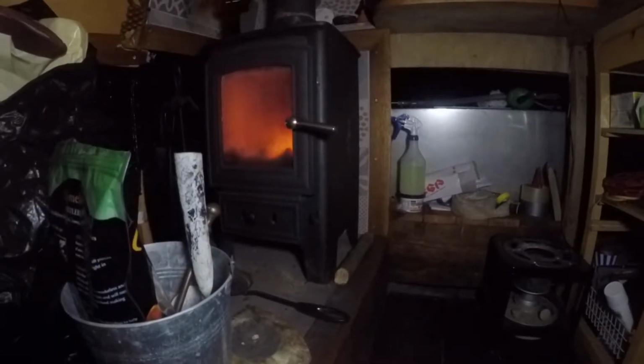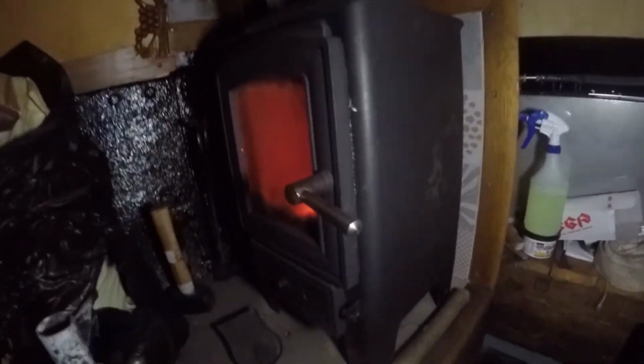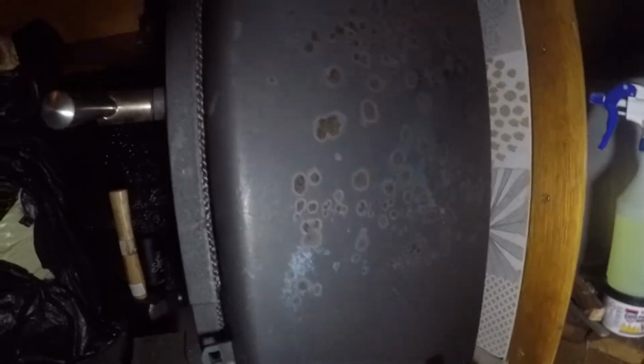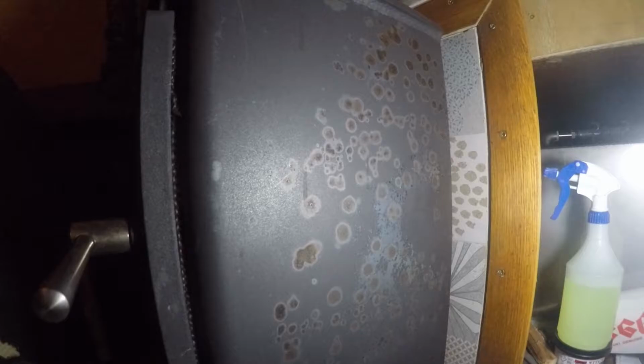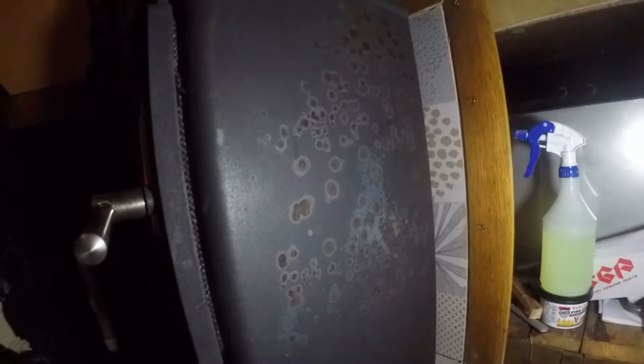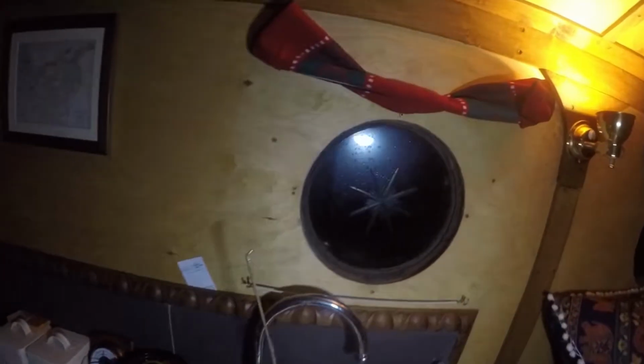Log burner's going nicely. See the paint coming off the side here. It's not good. There's another job that needs doing. Sand all this off, get all the crap off, and repaint the burner a little bit. Oh Jesus, the wind's making it hard for me to keep still with the camera here. Yeah, so I'll leave it there for the time being.